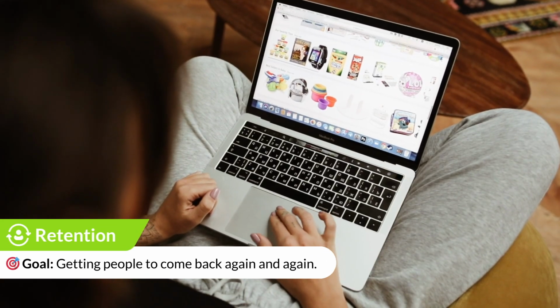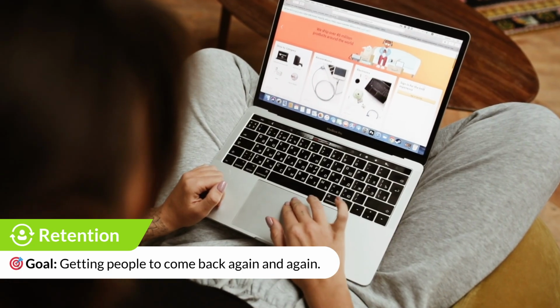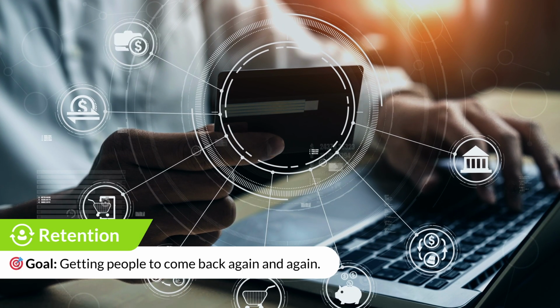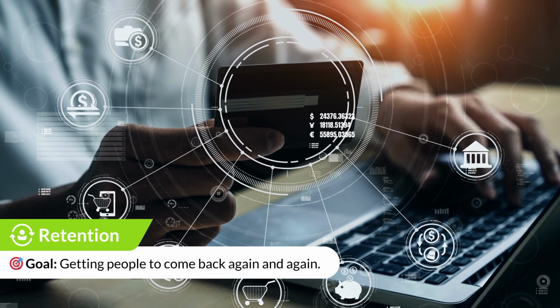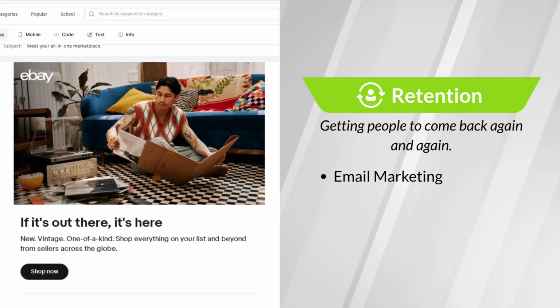Now let's talk about retention. If every customer you acquire buys once and then disappears, you have to keep spending just to replace them, and that's extremely expensive. Retention is about giving people a reason to come back again and again. What are the channels and tactics that can help? Email marketing is one of the most effective.